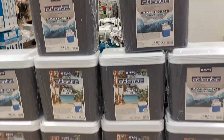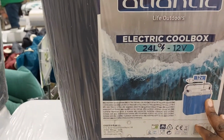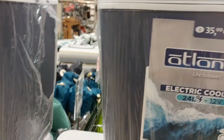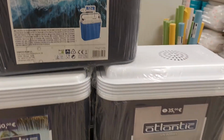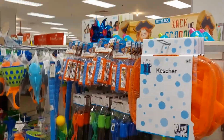There were also coolers, almost the same price. Actually, it's like €5 cheaper. These were also, it says the volts and the liter and everything. The one in Woolworths looks a little bit stronger. This is what I like about Woolworths.